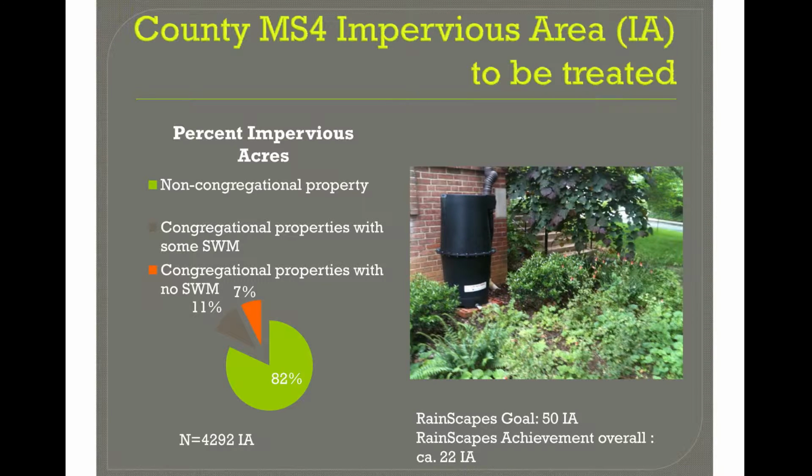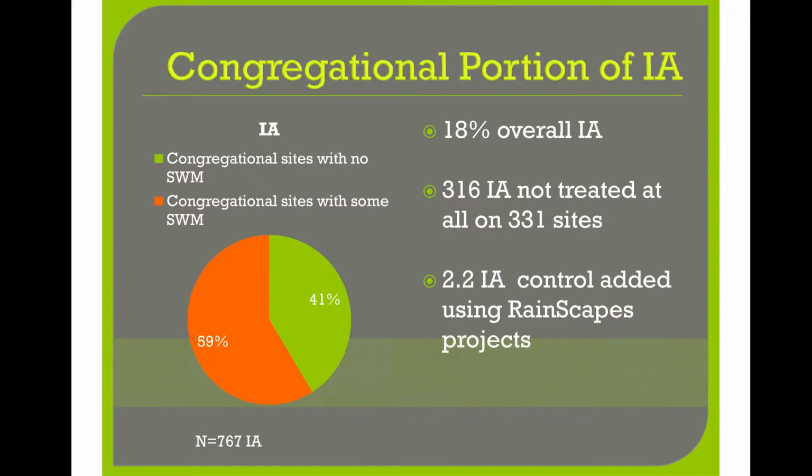But 11% of congregations have some form of stormwater management, and 7% have none. This is just congregational properties. 41% have no stormwater management. And that comes out to 316 impervious acres on congregational property in the county. That excludes the city of Rockville, the city of Gaithersburg, and Takoma Park.